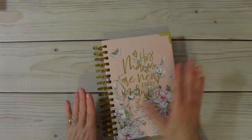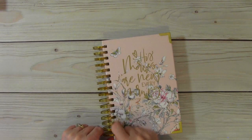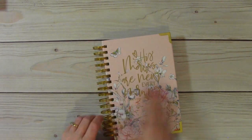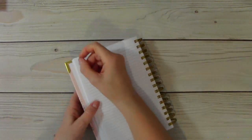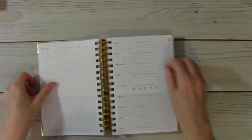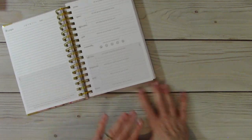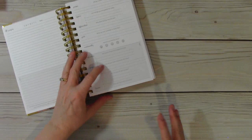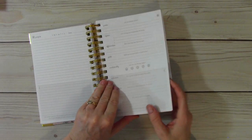And why? Now, I bought an Erin Condren planner one year. I loved the planner, except for the coil. It drove me nuts when I'm writing. Even this, my hand will hit it, and it drives me nuts. One of the things I love about the Happy Planner is you can pull the paper out, write on it, put your stickers on it, whatever you want to do, and then put it back in, so it doesn't affect my handwriting.